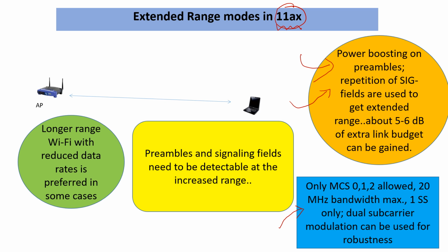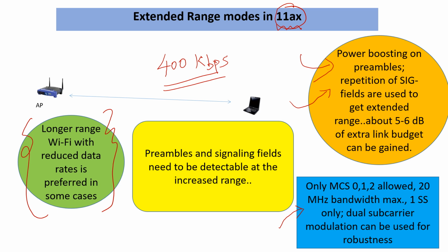In fact, even now the standards have the option where the rates can go as low as 400 kilobits per second. Okay. I'll comment on how popular these have been maybe towards the end, but this is just to know that this is out there, and I know that some chipsets do support it. So the idea was the longer range, especially for some IoT kind of applications which don't demand very high data rates but might need good ranges.